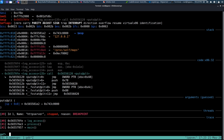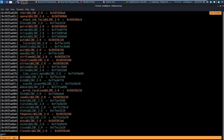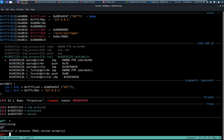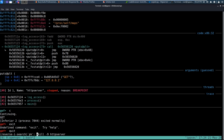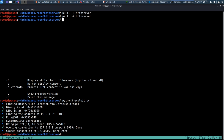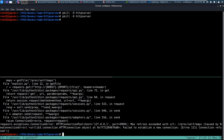It did not break where we wanted it to. We're at the puts, we put a break in for printf. This is not behaving like I'd expect it to. So let's see, did I run pkill last time? It's definitely killed now, and if I try to grab it, it doesn't work.